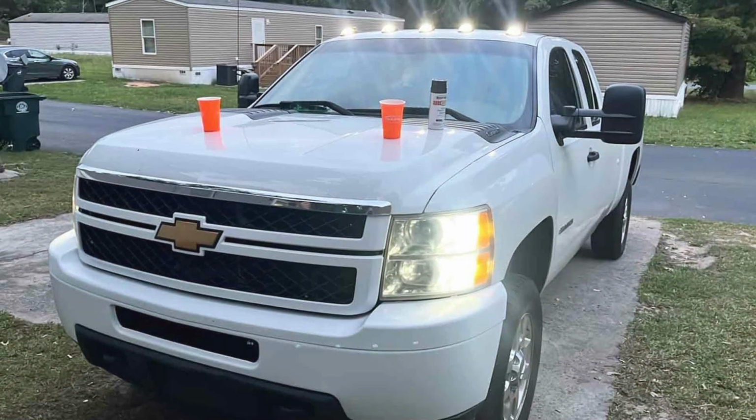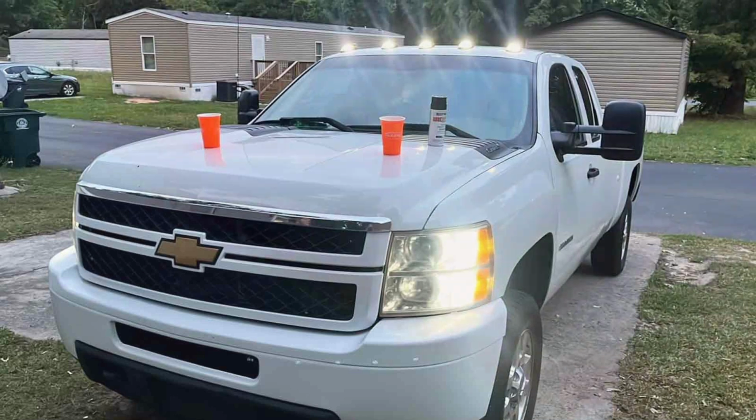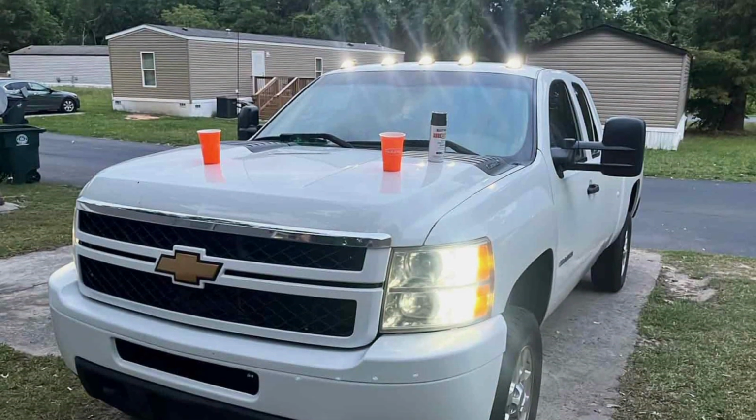Crafted for drivers who frequent nighttime driving or want to enhance their truck's appearance, the iJDMTOY LED cab rooftop mod offers practicality and style in one package. It's a straightforward upgrade that makes a significant impact on your truck's overall look and functionality.